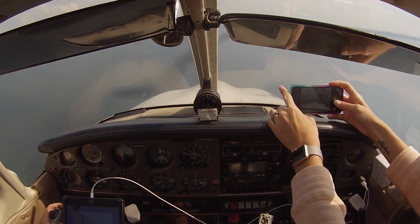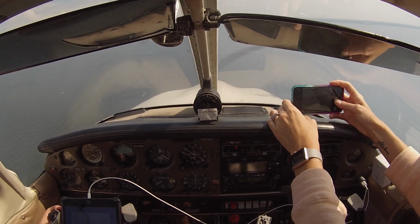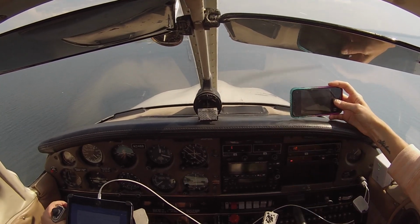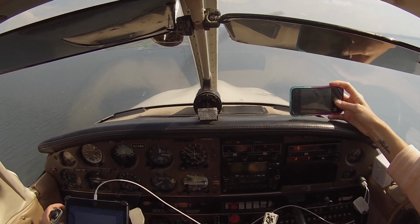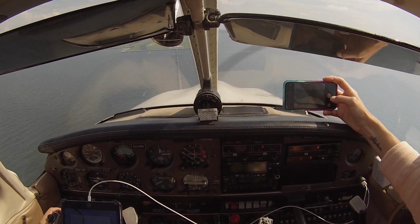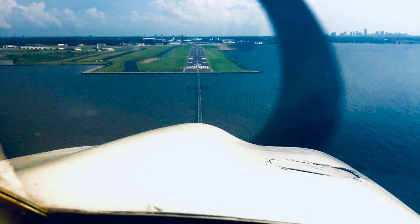Alright, we got a wind correction in. We're on the needle. Mom? One second, not right now, guys. On the glide slope, ILS 20 right. You see the wife's phone coming up here on the dash. Just wanted to pause it right here and show you the picture that she took with her phone. It's a pretty spectacular picture.